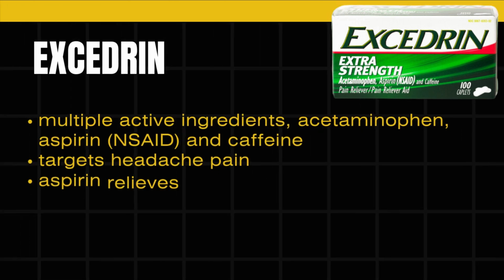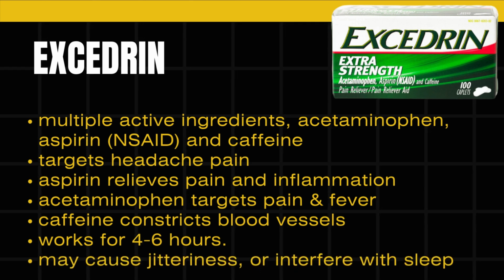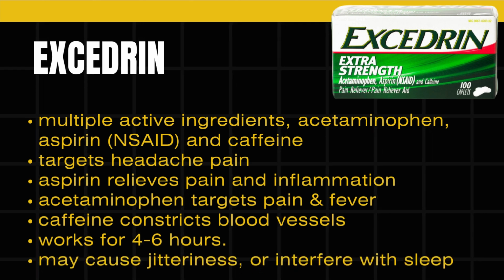Finally, we have Excedrin. Excedrin is a bit different than the others because it combines multiple active ingredients: acetaminophen, aspirin, which is another NSAID, and caffeine. This unique combination targets headache pain specifically, but can also help with other pains of the body, especially back pain. Aspirin helps relieve the pain and inflammation, acetaminophen targets pain and fever, and caffeine amplifies these effects and helps constrict blood vessels, which can relieve headache pain.